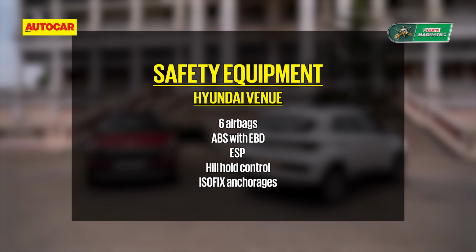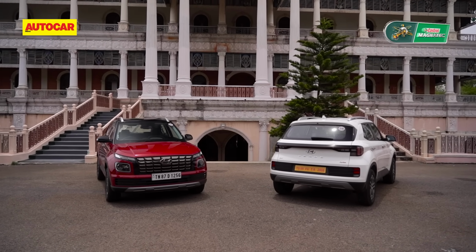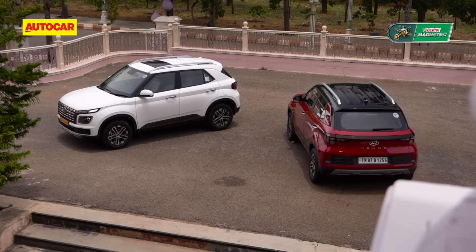In terms of safety, the Venue in even its base spec gets dual airbags, ABS with EBD, parking sensors and ISOFIX mounts, while on the top spec, it gets 6 airbags, TPMS, reversing camera and hill assist control. However, the Venue is yet to be tested by Global NCAP for a safety rating.